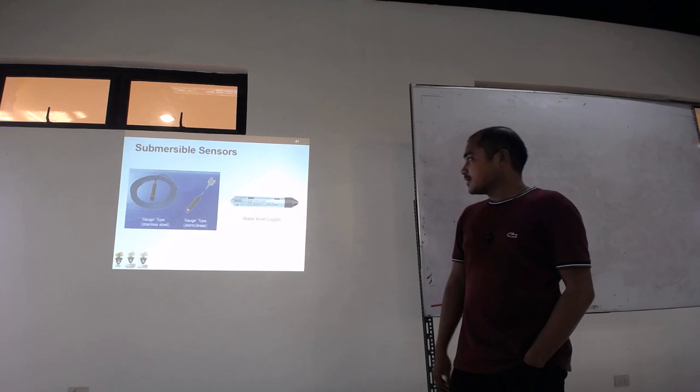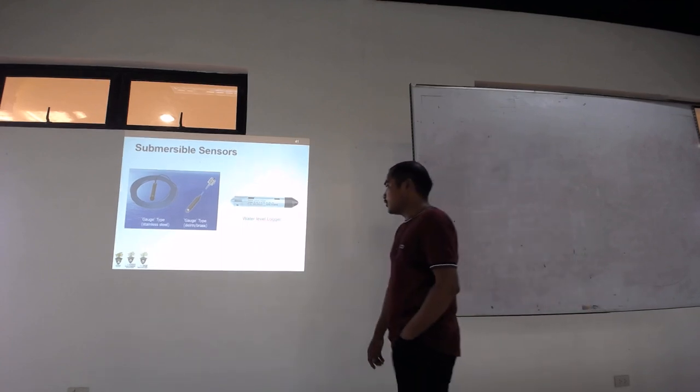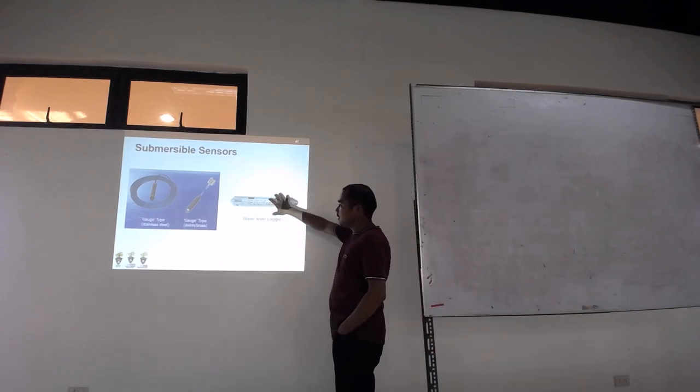We also have submersible sensors, also called water level loggers.